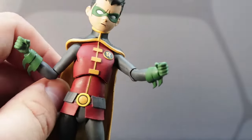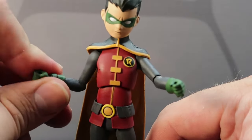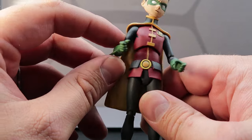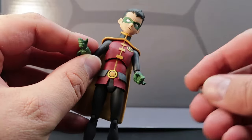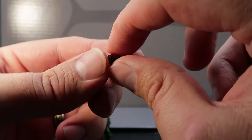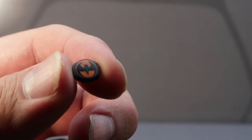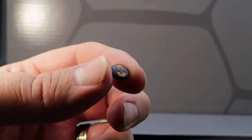All right. So I think to show off the next accessories, we need to change to the wider holding hands. And here are the larger weapon holding hands. You can see they have a nice wider grip to them, so you can hold the other items, which would include the nice little bat bomb. It is circular, and Batman had one. It has the bat symbol. It's a nice orange, and I'll try to get close in there, but it's really small and it may not come out really well. But anyway, it's round, with the bat symbol molded on there.